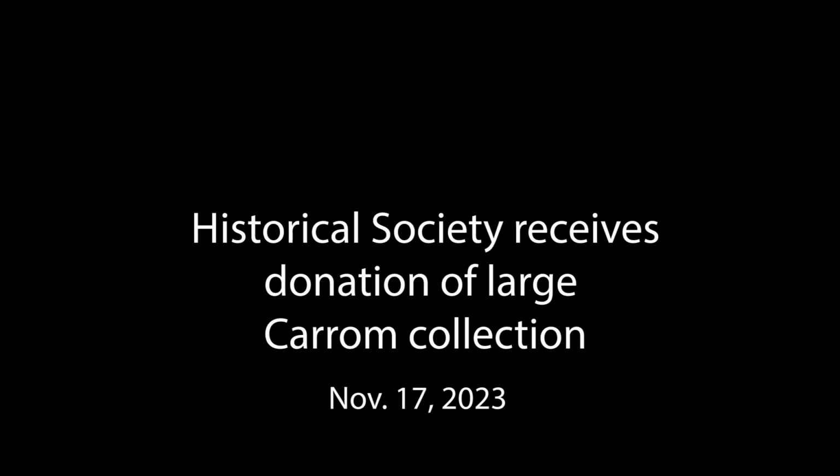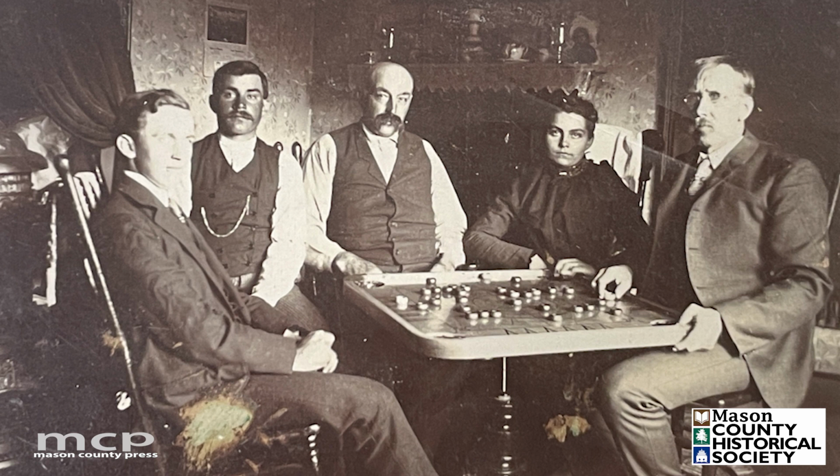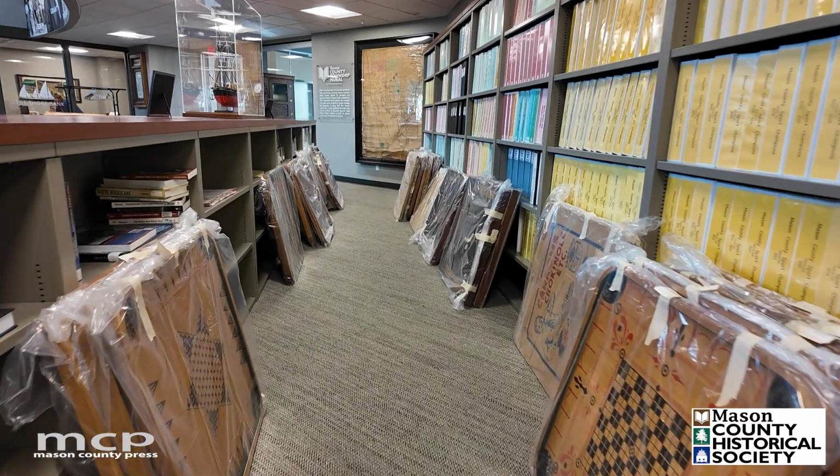My family's birthplace home in North Alabama is 100 years old this year, and the first Carrom board that came into my collection was my great-grandfather's. My great-grandfather and his brothers grew up playing Carroms in the days before television and video games and all those sorts of things.